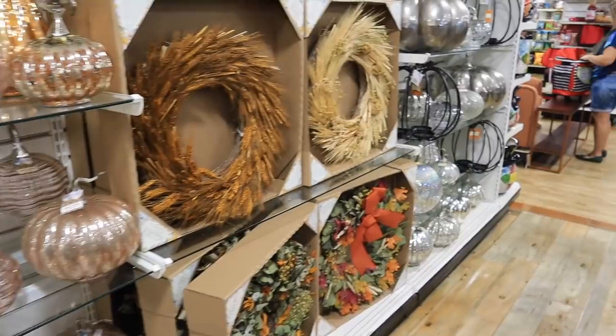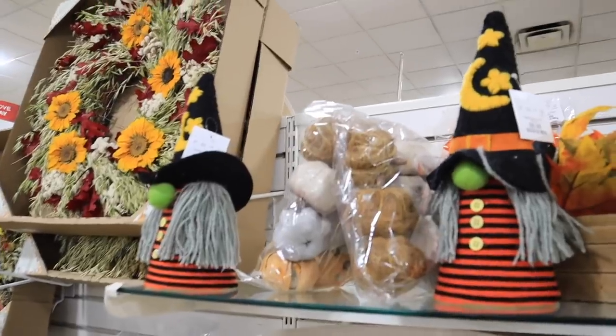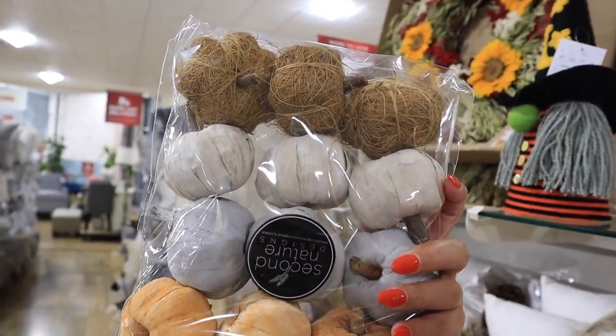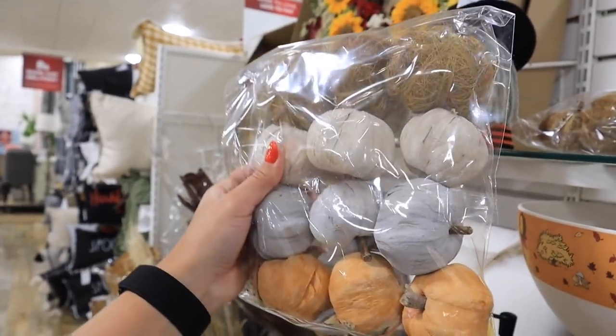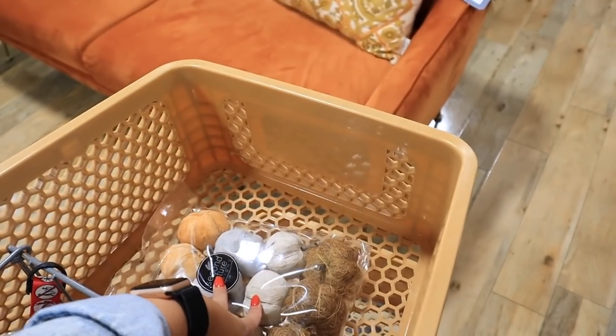Oh my God, I'm obsessed. They have them all color coordinated now. I love these little packs right here. The colors are perfect and I love the different textures as well. This is $7.99 and I think I'm gonna get that.